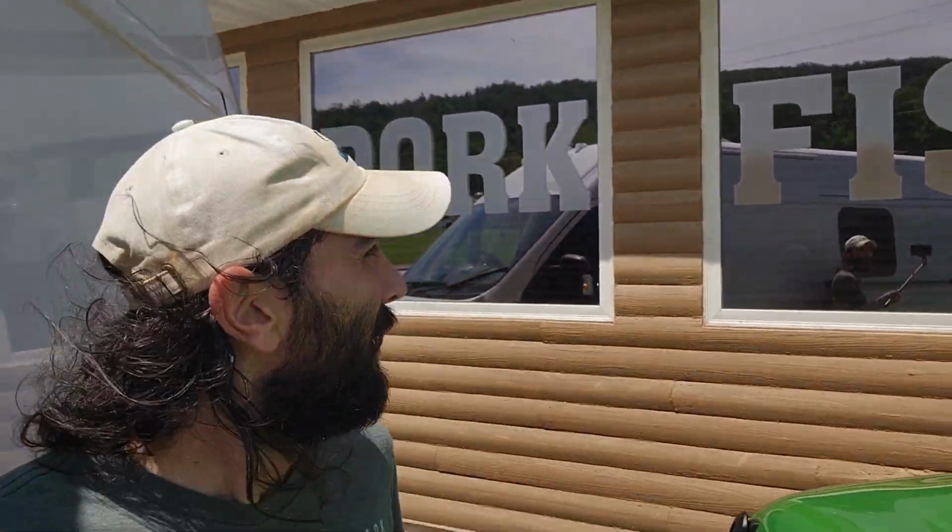Alright, so we didn't make it to the top of Missouri yet. We got a local recommendation for a food joint. Nice barbecue. So we found it, and it's called Baylee Joe's Barbecue. So we're gonna check this out. Let's eat.